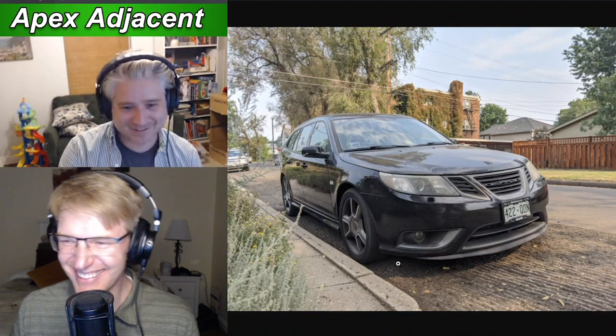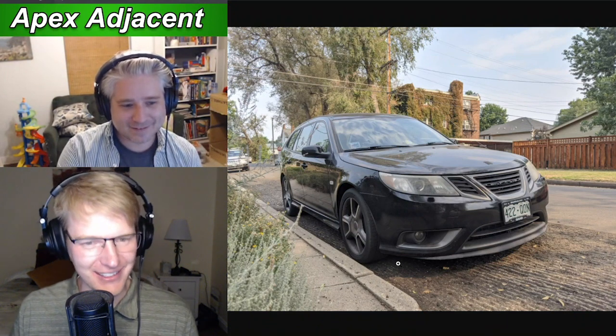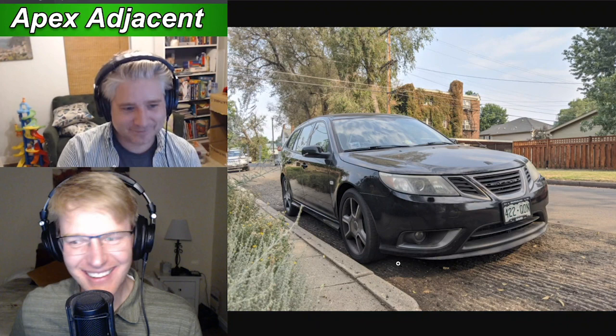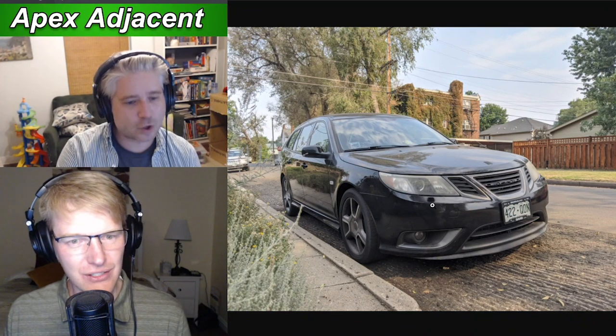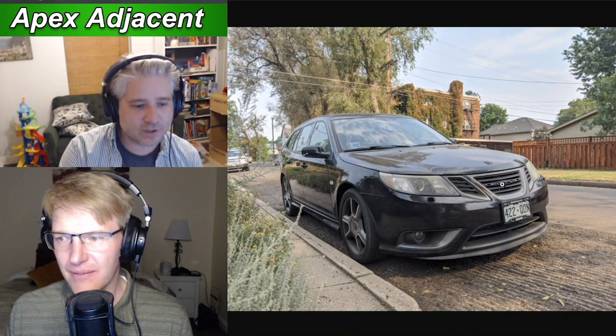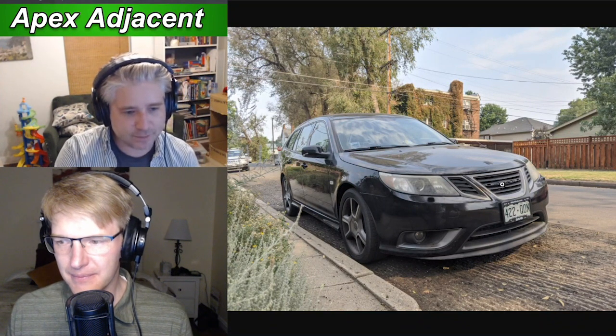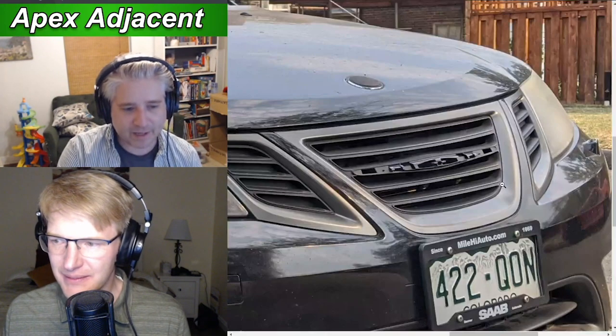Don't buy this one. Ian, so much stuff has fallen off of this thing. Okay, so the headlight washer covers. No, that's how they're supposed to be. Oh, okay, those are fine. The only thing on the front that's missing is the badge right off the front of the grill there.